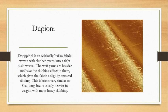And here you can see those slubs, these sort of lumps. We call those slubs in the yard, and again, that's from weaving. And they only go across. That's because they're only in the weft grain, so they only go across. You don't see them go up and down. And this is true for Shantung and Dupioni. So that's what you look for.